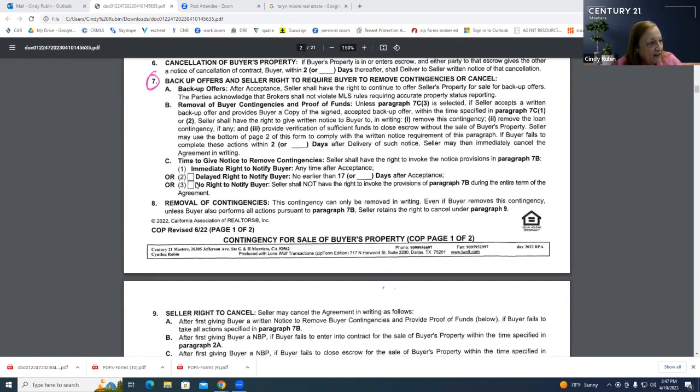Okay, then it gives a delayed right to notify buyer no earlier than 17 days, or you could write something else in, after acceptance. So buyer, I'm going to give you 17 days. We're going to see where you are first, but then if I get a backup offer, I have the right to take it if you can't show proof of funds to close and all that other stuff. So that's probably the better option for buyer, because it's probably one that seller will buy, even if you maybe change the 17 to 20 or 25. But if you check the bottom one, 3, no right to notify buyer, seller never has a right to tell you, if they get a backup offer, that you have to show proof of funds. Yuck. No seller is going to go for that.